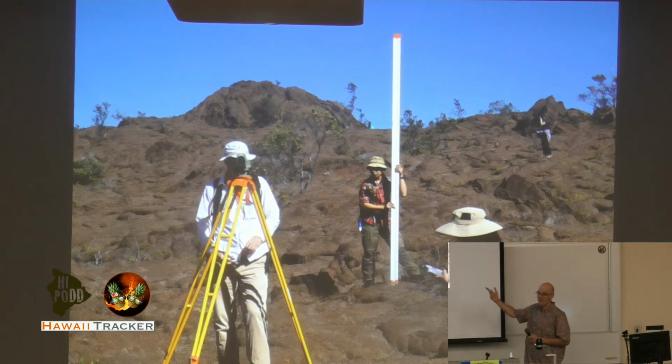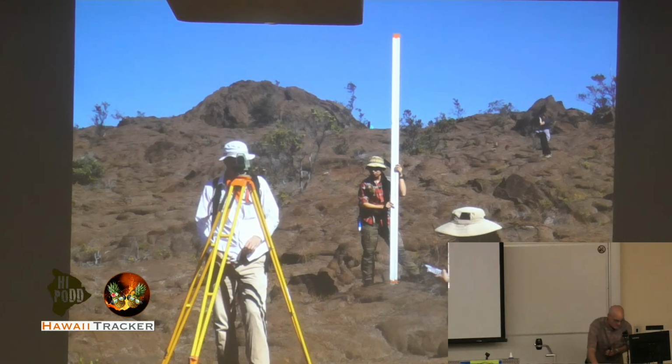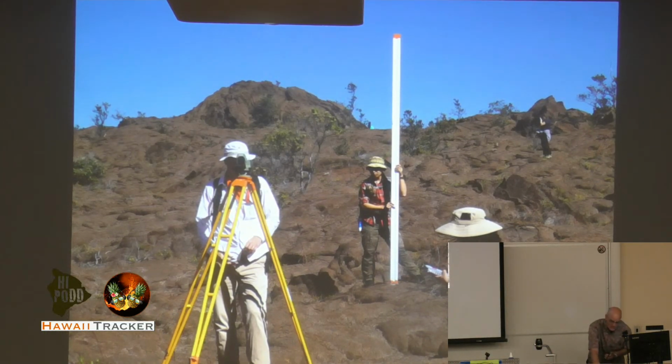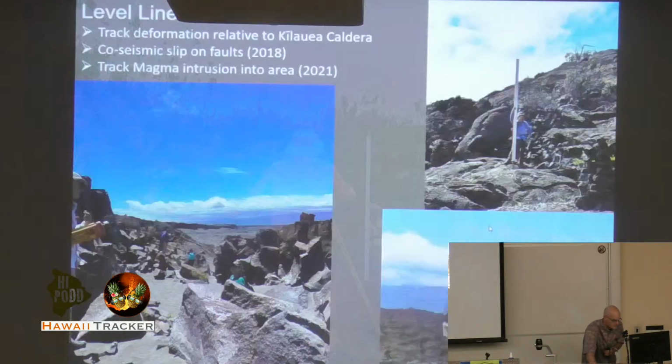But it provides everybody with a good opportunity to kind of figure out how to work together, which is also a pretty important skill. Life skill, work skill, employment skill, I don't know, all those things, right? So we're out measuring these things, kind of running down the road.